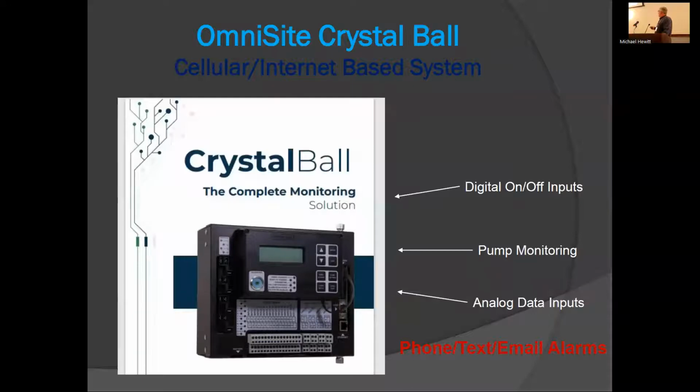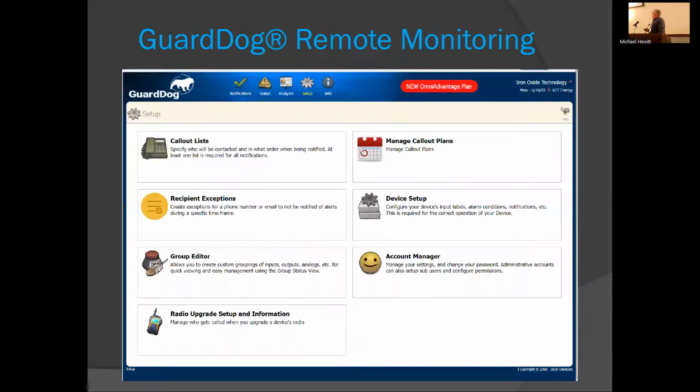The other key component of this on-the-site unit is the alarm system. So it's a cellular internet-based system. It will phone call you with alarms, it will text you with alarms, and you can set that up in the software that comes with it, which is called Guard Dog Remote Monitoring. This would be the setup menu for the whole unit, so it gives you an idea of what you can do with it. You have call out lists, you have manage call out plans. That'll tell you what you set your alarms at so that it will alarm you if the pH drops, it will alarm you if your blower fails, it will alarm you if a mixer fails or the lime slurry.